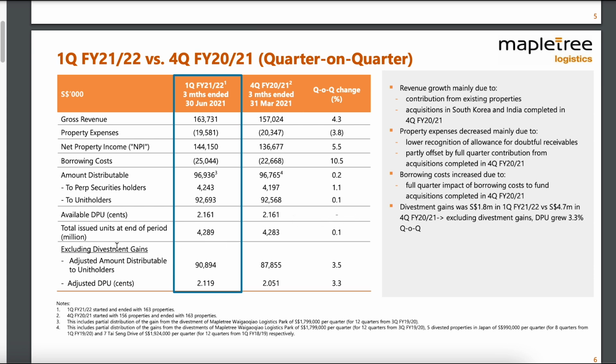But if we take a look at the divestment gains, if we exclude them, then you can see that there's a slight growth in there. But in actual terms, we are still getting the same number, which is 2.161 cents.